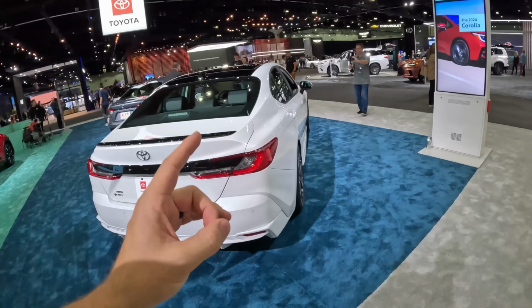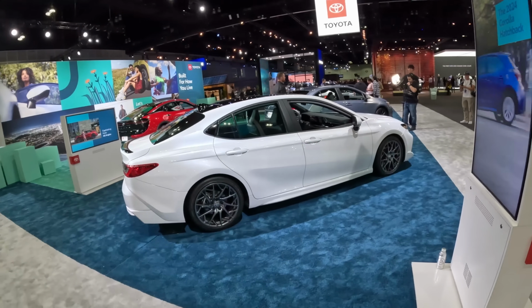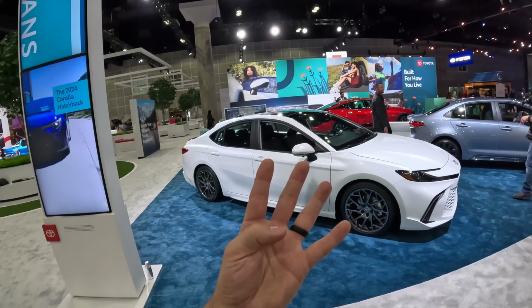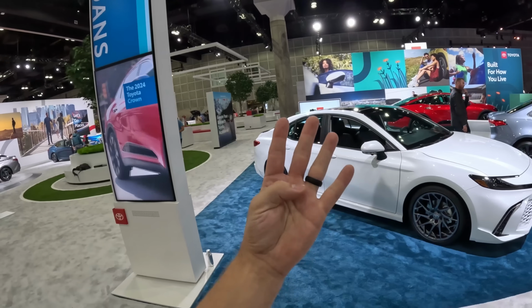It will be coming this spring, so stay tuned for pricing, stay tuned for more details like packaging, trim levels. There are 4 trim levels. You have LE, XLE, SE, and XSE.